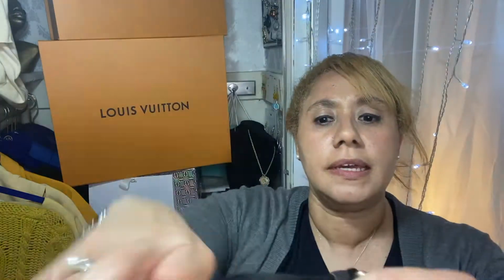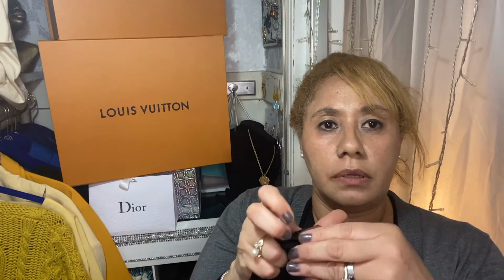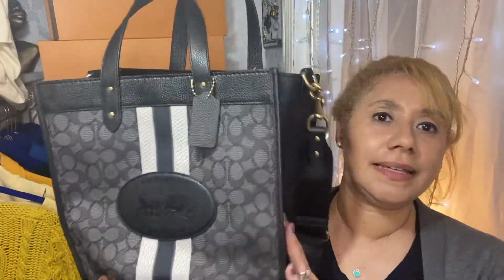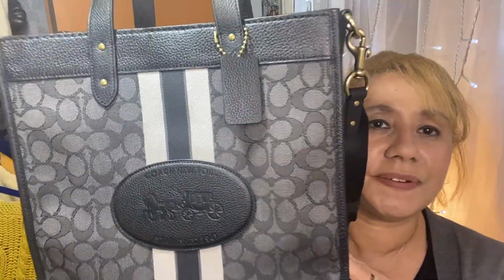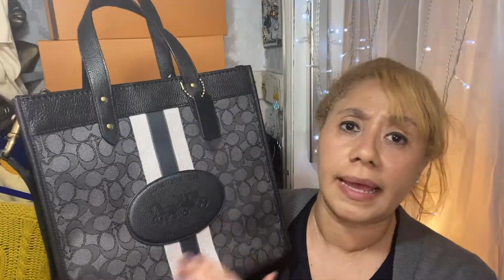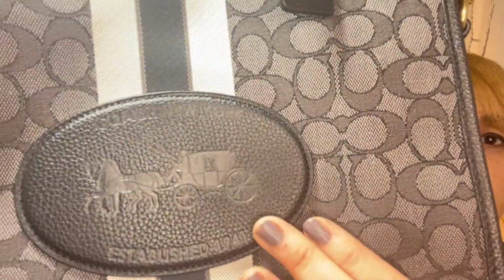Strap looks like this. It's adjustable. One of those old-fashioned adjustable types, which sometimes I don't like because sometimes these don't hold too good. Hopefully this works. Let me clip my shoulder straps to the bag. All right, ladies, let's examine the bag. It looks like this. I love it so far. It is the jacquard fabric in, I believe, black and white. Hopefully you can see the horse and carriage.